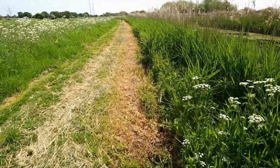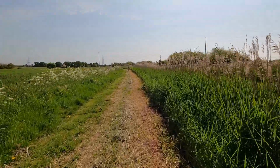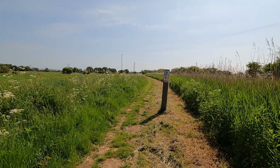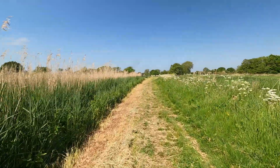I'm going for it. I think, if I'm not mistaken, that post up ahead is where it's at. Oh, there's another two up there. And muggles, and my boat's down here, so I'm going to leave it. Damn.